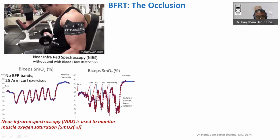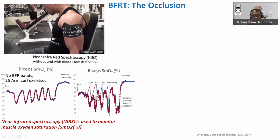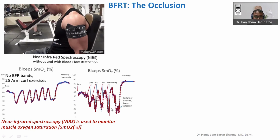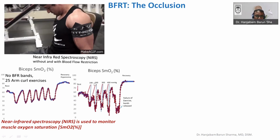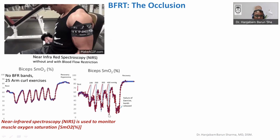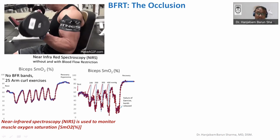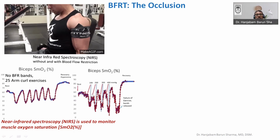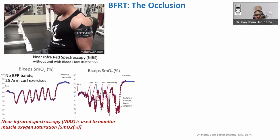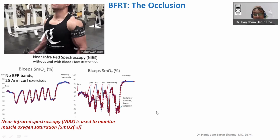But here, in case of the BFR, you can go down to 10% also. That means if you do exercise to failure and don't release the band, then you will continue the fall in SMO2. That means muscle oxygen saturation will fall, creating a hypoxia-type situation. At 100 millimeter mercury there is a certain fall in saturation, at 200 a greater fall, and at 400 millimeter mercury you can have a fall of say 5 to 10% in SMO2. So if you keep on increasing the occlusion pressure, the fall in oxygen saturation will be there. That means relative hypoxia is there, and this relative hypoxia is important for inducing various secondary mechanisms for the overall improvement of skeletal muscle hypertrophy, muscle strength, and all the positive adaptations which we have already seen.